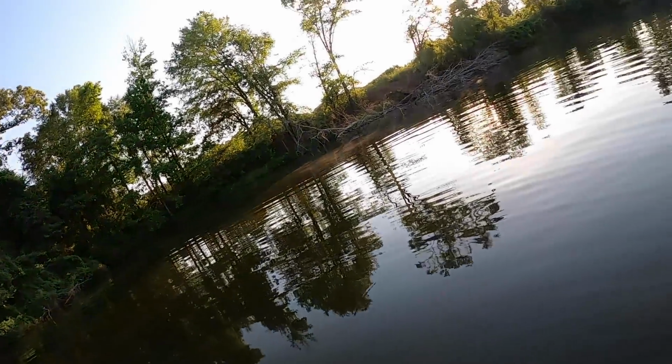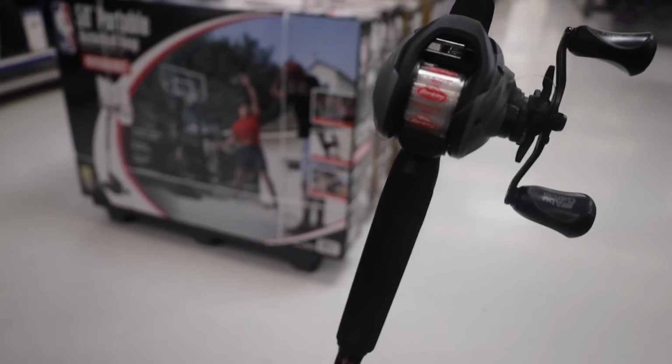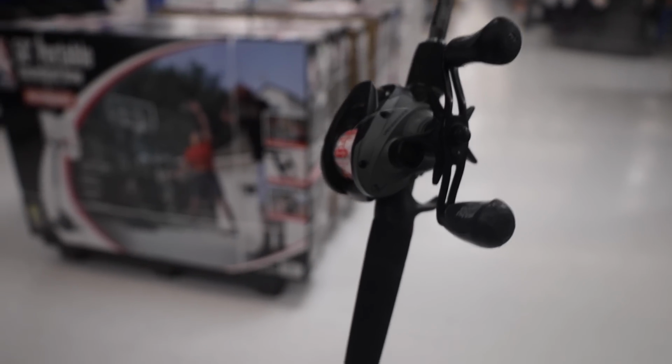Oh, that's a big one. That is a big one. Dude, that's a big one. I think we're just gonna take this combo out to the pond. This is 14-pound Berkley Trilene too. We are pretty much in the money.